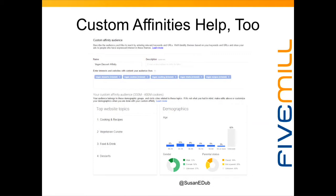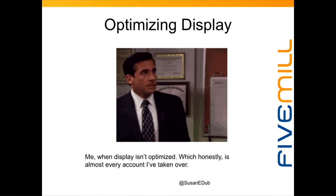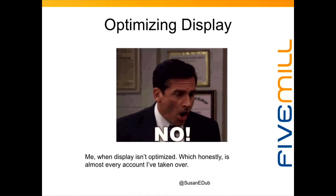It'll also give you some basic information when you give it the stuff you're looking for and have it analyzed. It'll tell you the top websites that it thinks it's going to be on. Some demographic information, which is hit or miss on the AdWords network. There's a lot of unknown usually, so I don't go too heavily on demo. So those are just some of the ways you can start thinking about how you actually want to target this stuff. This is how I feel every time I take over an account where they have not optimized the display.